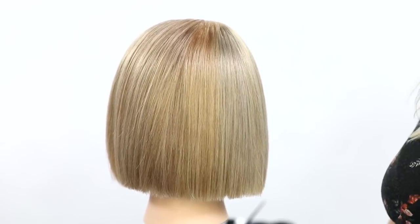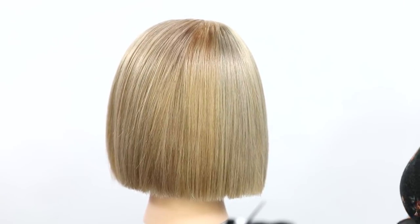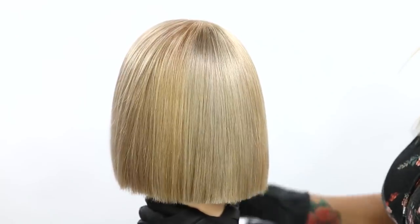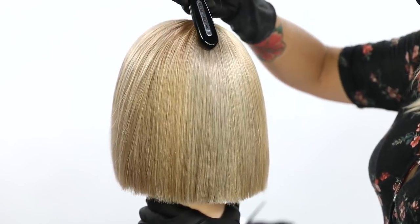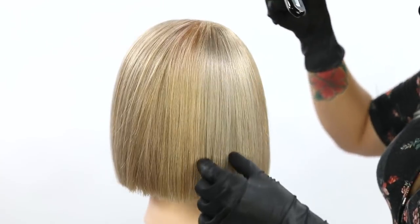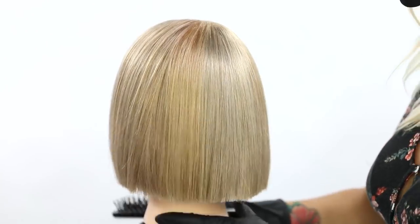It's not too cold and it's not too warm. So your BV is going to give you more of those neutral blondes. And then lastly, right in this back area, take note right here into this side being the 10V. This is our 10V violet base.